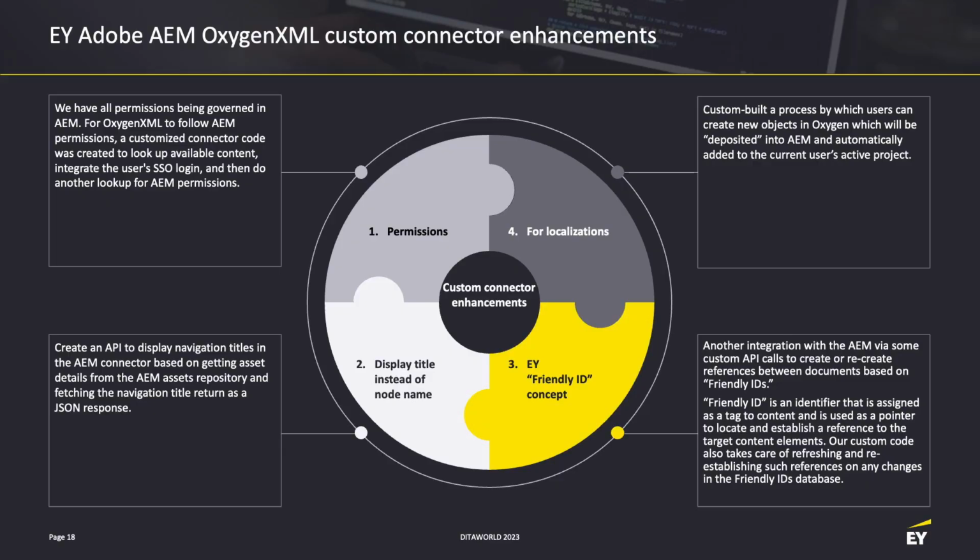Thanks, Shannon. So we had to customize Adobe's AEM connector to Oxygen XML in order to help us with enabling our secure workflows and represent additional metadata we needed to surface in Oxygen, such as title and EY-friendly ID. Since AEM is the source of our content security information, we needed the connector to look up permissions and pass those to Oxygen XML for viewing content relevant for the publisher based on their particular role and project.